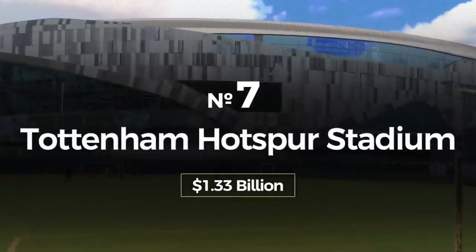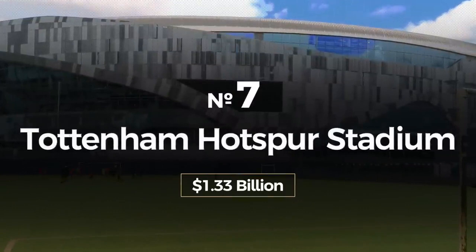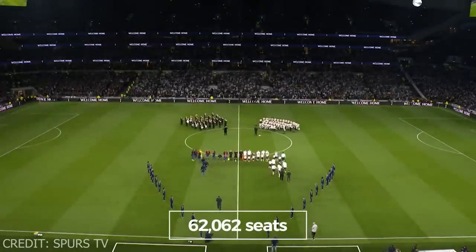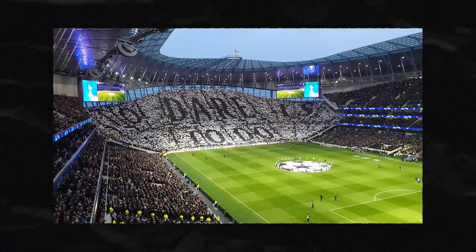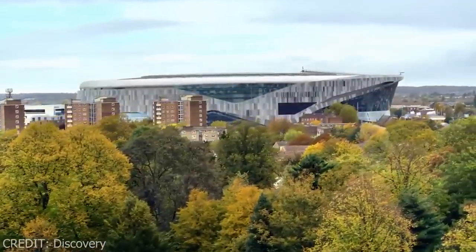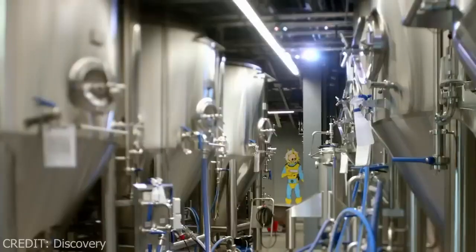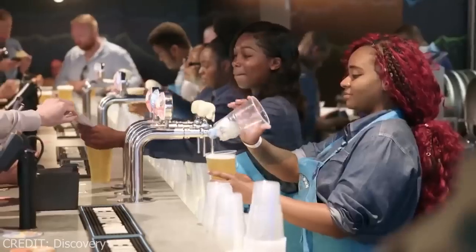Number 7. Tottenham Hotspur Stadium, London, $1.33 billion. With a seating capacity of 62,062 people, it is the largest club stadium in London and the second largest in the Premier League. But what makes fans go crazy at the TH Stadium is its microbrewery, featuring state-of-the-art beer dispensers, not forgetting Europe's longest bar.